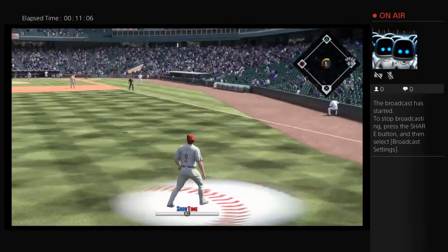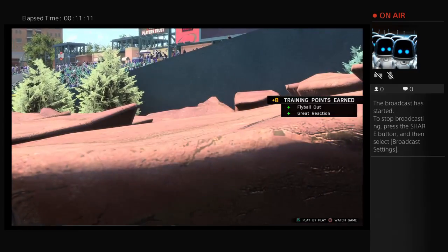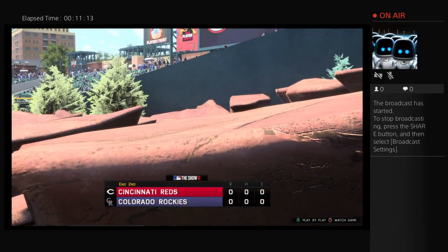Boog has it in his tracks, and the inning is over. So nothing happening this time around. We'll go now to the top.